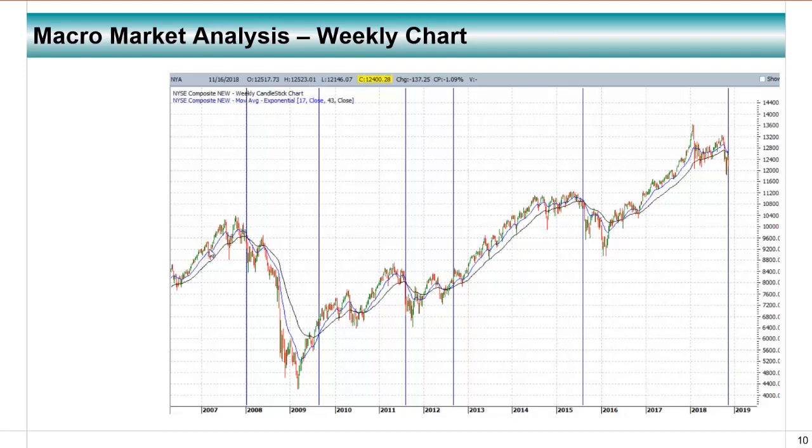Here's the 17 exponential moving average. This is a weekly. Here's the 43-week exponential moving average. And in general, when the 17 is above the 43, it's telling you you're in a long-term confirmed uptrend. So stay long. Whenever it crosses below, it tells you you are now in a long-term confirmed downtrend. So either stay out of the market, or if you're an experienced trader, you can start going short. So we can see that the 17 crossed below the 43 in January of 2008. Thus, stay out. Or if you're an experienced trader, start going short.